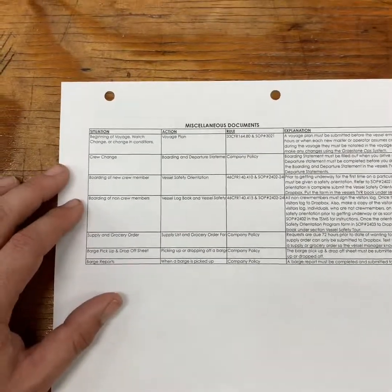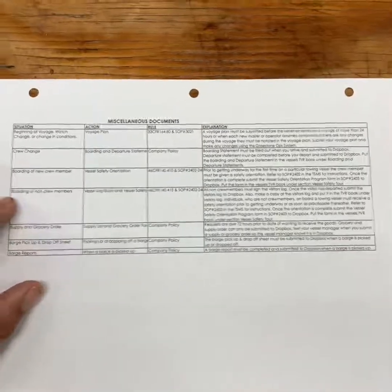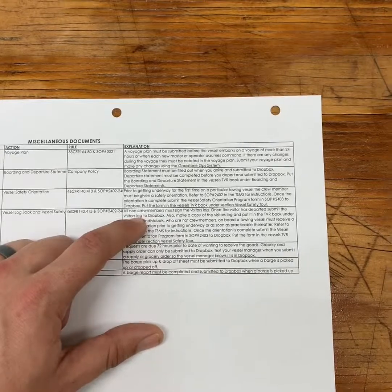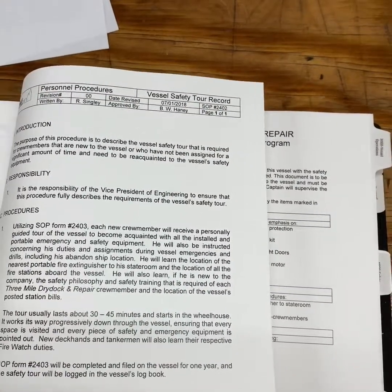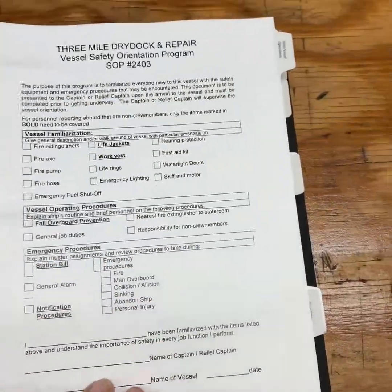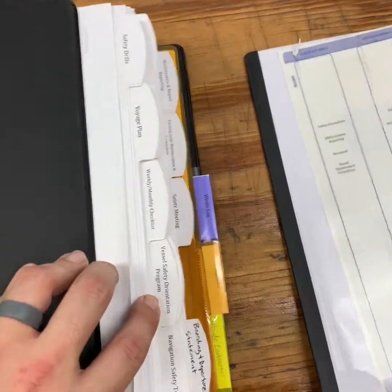The next situation is boarding of non-crew members. When a non-crew member boards the vessel, they first need to fill out the visitor's log. The second thing they need to do is a vessel safety tour, which is what we just went over. It's found in section 2402 of your TSMS. They will fill out this form, you'll send a copy to the Dropbox, and then you'll put it in your TVR under Vessel Safety Orientation Program.